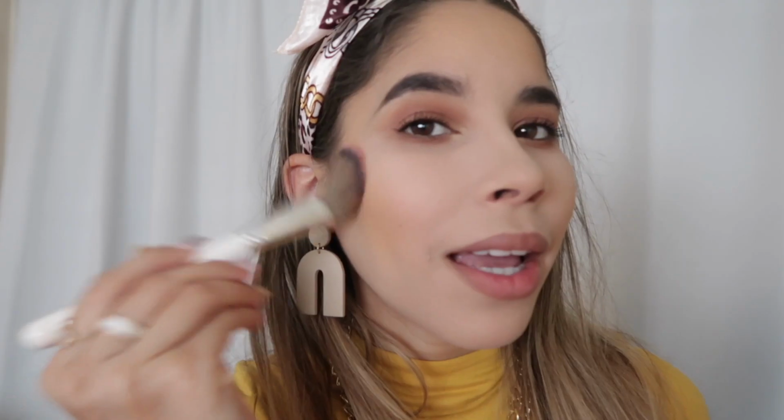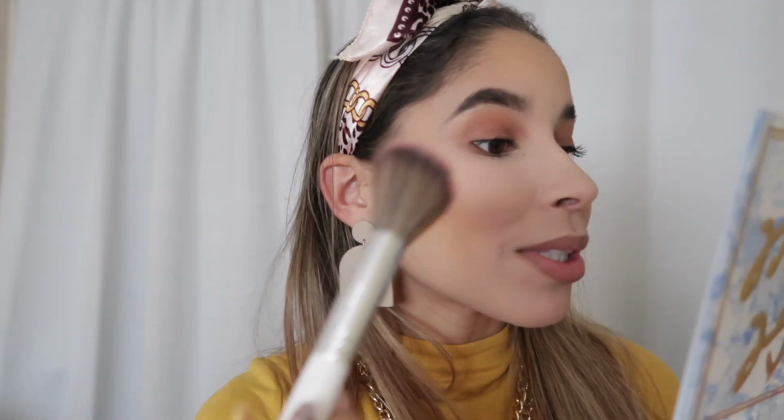It looks perfect on my face. I absolutely love the shades. They're so beautiful. So I'm gonna use both of these together, and it is pretty pigmented, I would say. I really love it. Always smile whenever you're gonna do your blush.